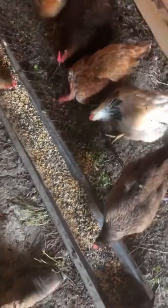I do a lot of reusing, and so these feeders were actually found over in an old feed mill at the farm. They don't seem to like to eat all the way to the bottom if I throw the tops on, so we just throw them off and let them go at it.